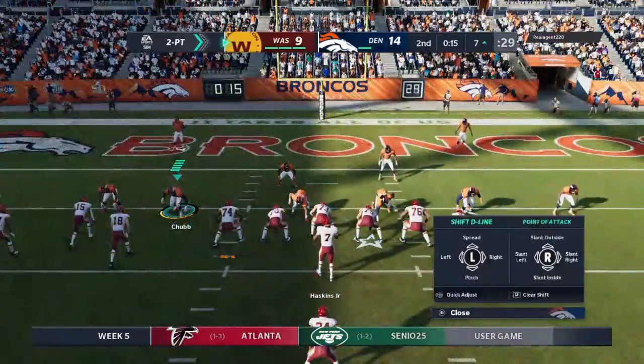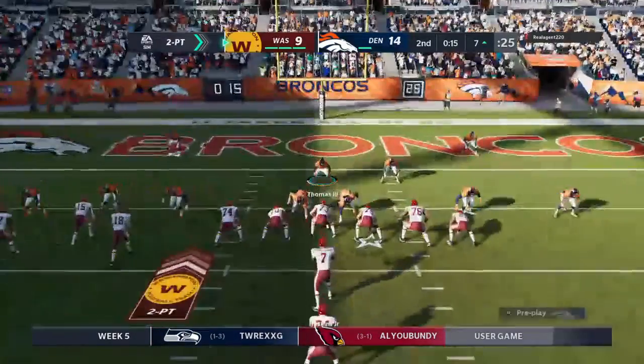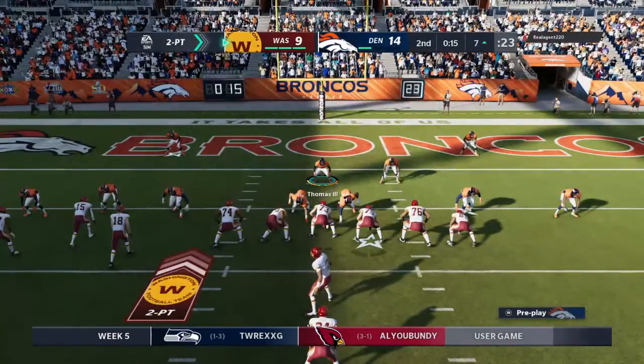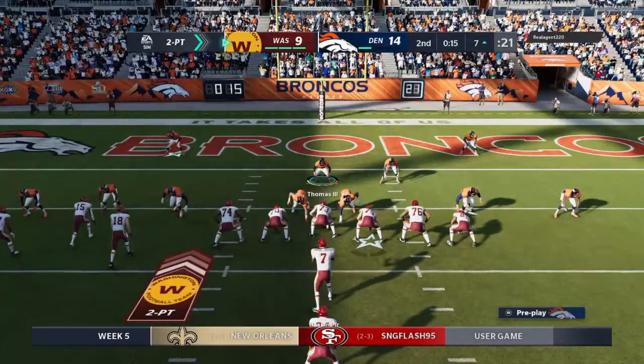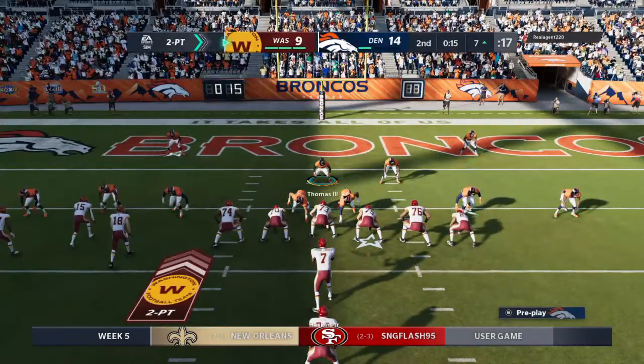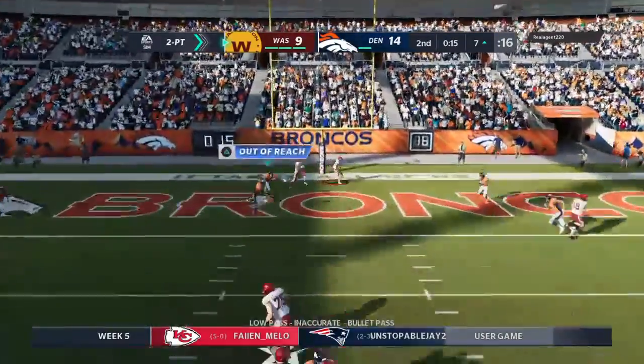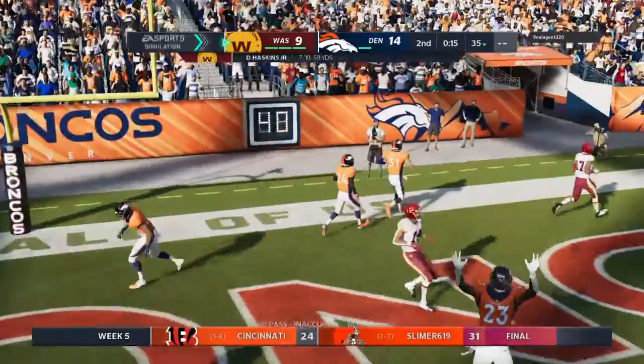The defense more than did its job. Now the offense is summoned onto the field as they'll go for 2. 24 is the mark. Don't get nervous now. Operating from the gun. Haskins. And this one incomplete.